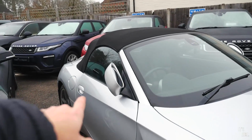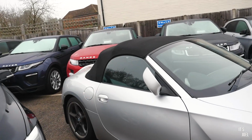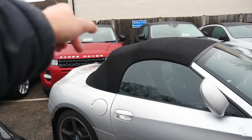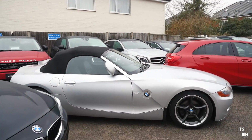I really like these though. It's got the electric folding mirrors, something that my car doesn't have. But yeah, actually an amazing one. I've been talking to the owner, and apparently it's only on about 40,000 miles, so you can actually tell from the roof and the overall condition of it that it is quite a young example.